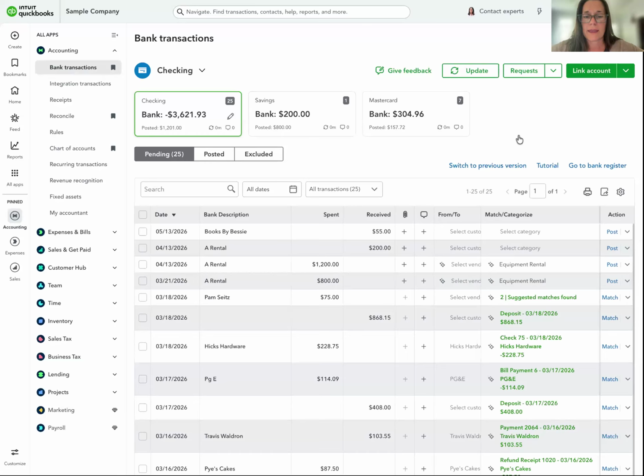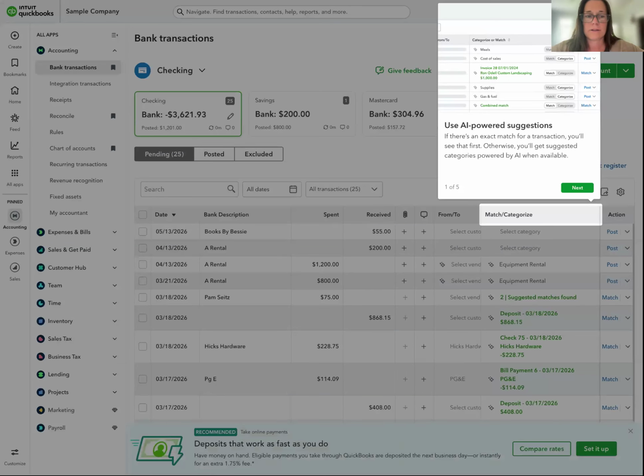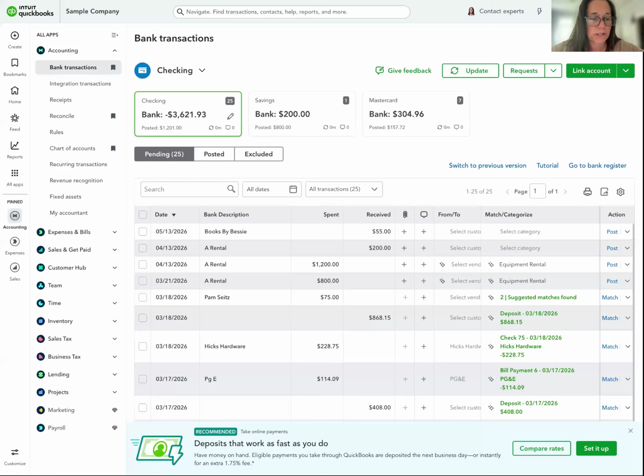And so now is a great time to be a small business owner when it comes to your record keeping, because no longer do we need to manually enter all of our income and our expenses anywhere, right? Because QuickBooks now has bank feed integrations that bring in all of our data from our banks. So in order to do this, you will click link account.